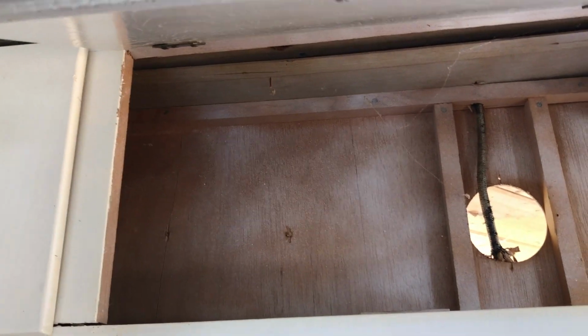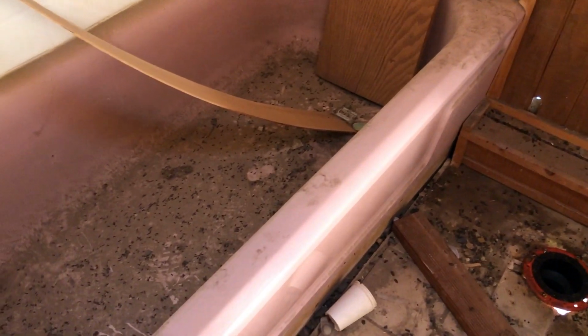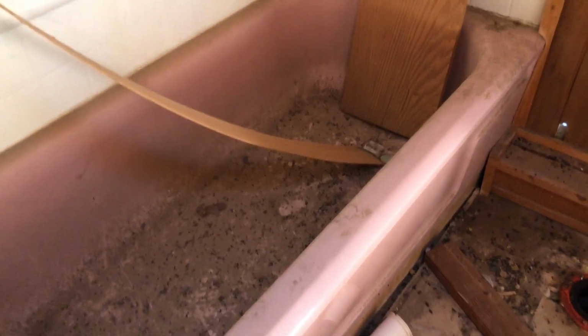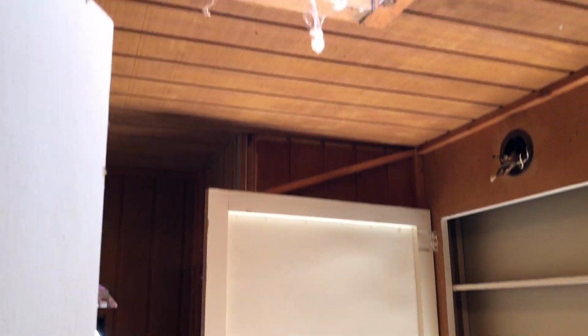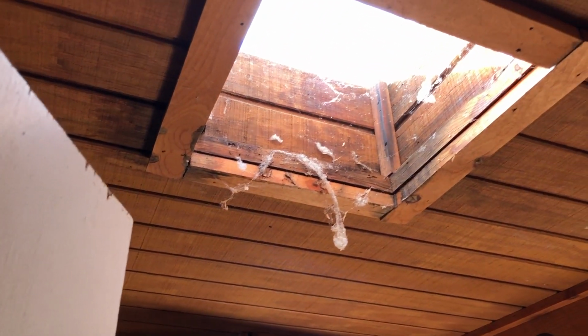Oh, nothing in there. Ooh, that's a shockingly bright pink bathtub. This must have been the 70s model or 80s. Even had like a skylight up there. Cool.